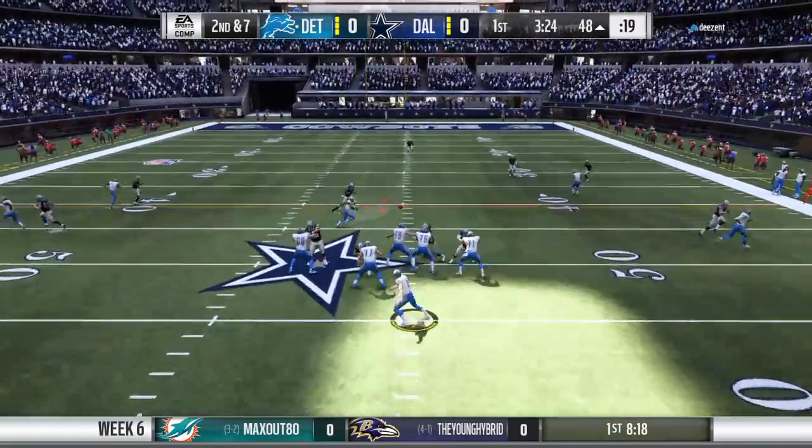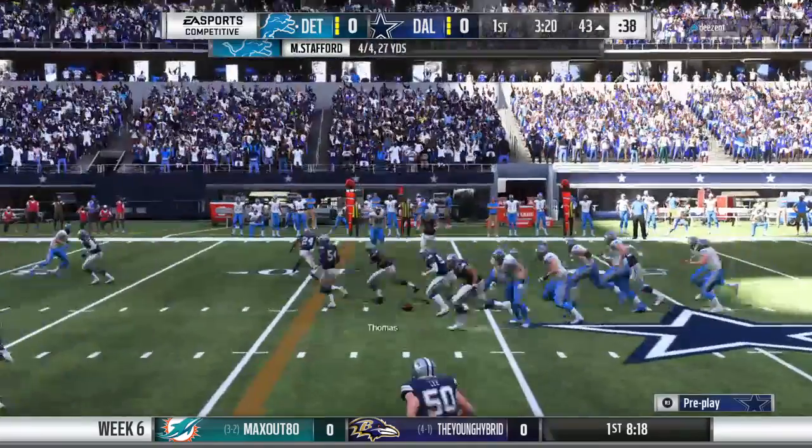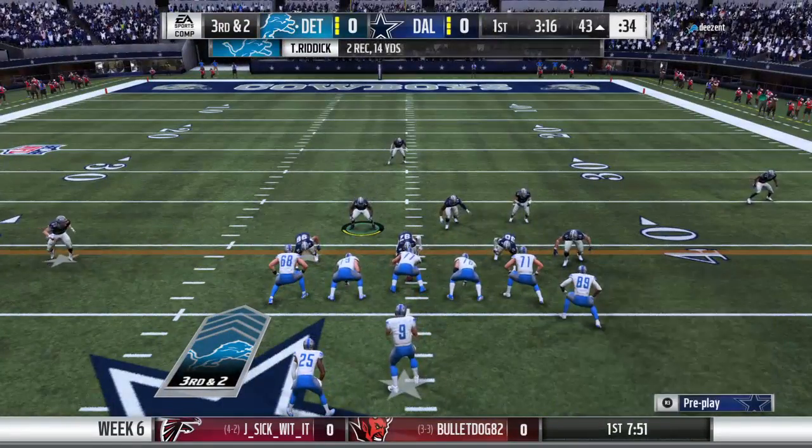Here's Stafford now on second down. Now he'll dump it underneath to his running back. Complete. Call it a gain of 5. And all of a sudden here, it's 3rd down.